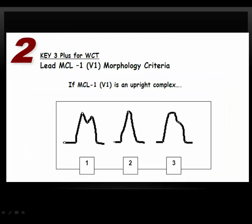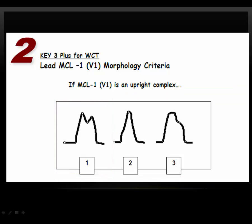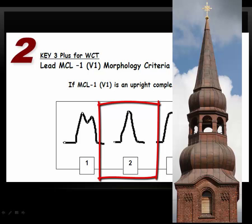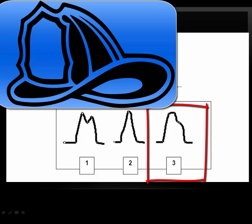Key 2 is that if you have an upright complex in V1, and it looks like any one of these morphologies: number 1, taller left peak than right, big mountain, little mountain. Number 2, single upright peak, steeple sign. Number 3, single peak with a slur or the fireman's hat.